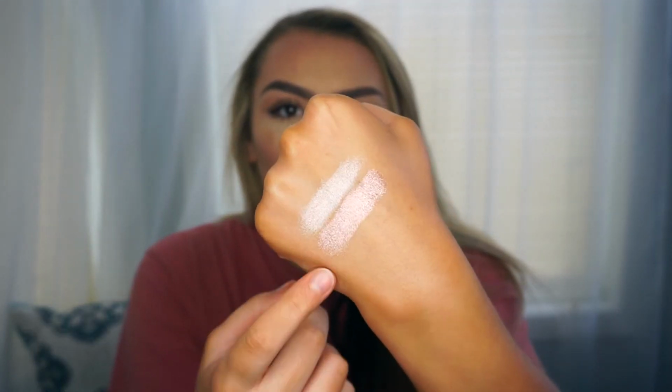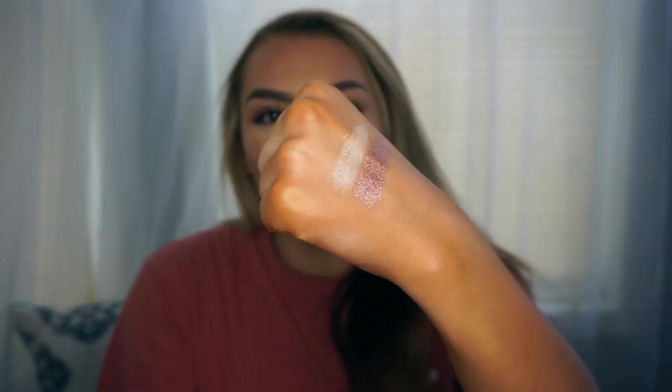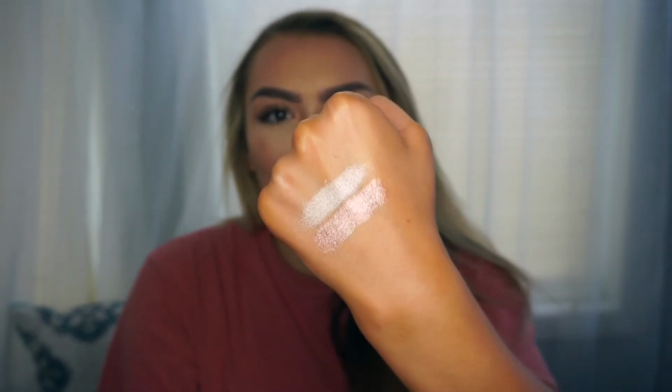So I swatched them and the white one didn't swatch that well, but honestly it's because it's old, so don't take that swatch seriously. But you can still see how metallic it is even after that long, but this is really how it should look. This is the Amber Rush and it's just like amazing.